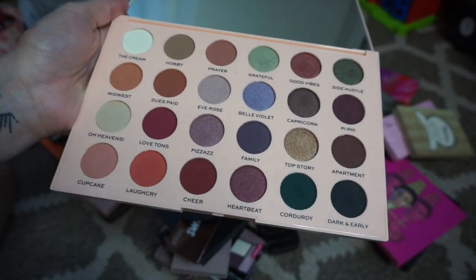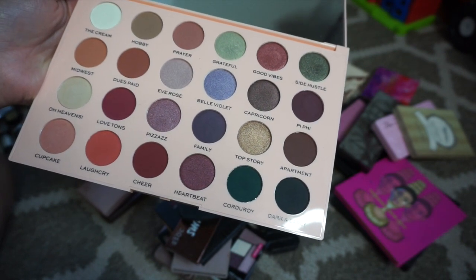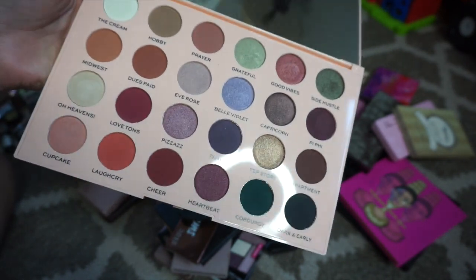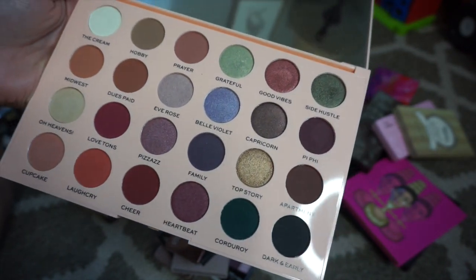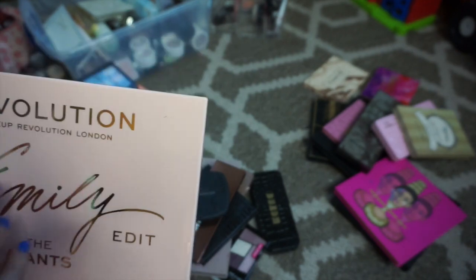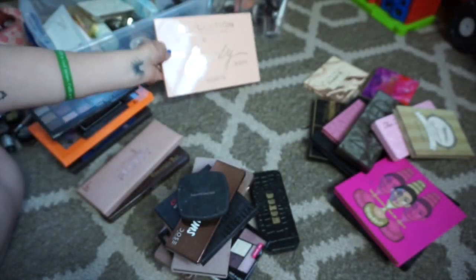This isn't something that I reach for all the time, and I think it's just because of the sheer size of it. Not to say that the shadows are bad or anything. Do I think they're the best? Do I think they're great quality? I don't think they're the best quality. I think they're good quality. I don't think they're up to par with like ColourPop. But Makeup Revolution, or Revolution Beauty, is not known for their outstanding quality. I think they have some good products, but they are known for an affordable price. So I'm gonna keep this just because I'm supporting my girl Emily, and maybe I'll play with it a little bit more. It's just not as accessible as some of my other palettes, so I think that's why I just don't reach for it as much.